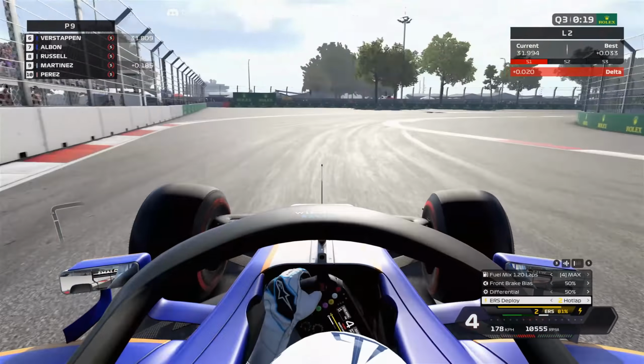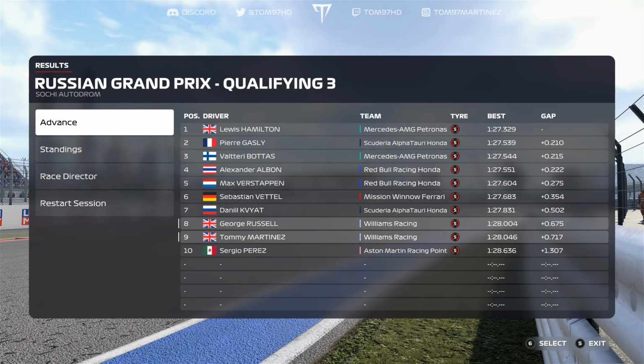So in the end, not a huge improvement margin. 28.0, we actually went quicker in our Q2 lap with a 27.998. So yeah, a bit of a shame, and not really maximising the car's potential. I feel like a 27.8 was possible, but P7 would have been the absolute maximum in the car, not much more than that. So yeah, George Russell actually out-qualified us. He did a 28.004, so fair play.